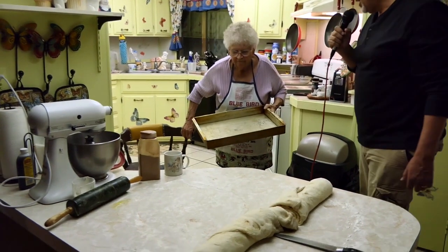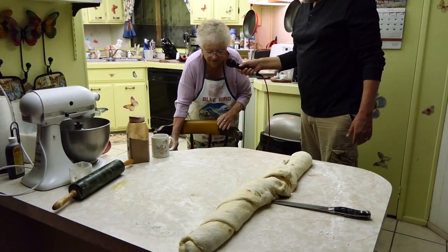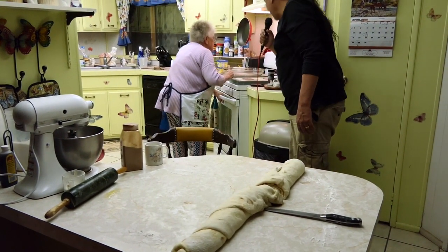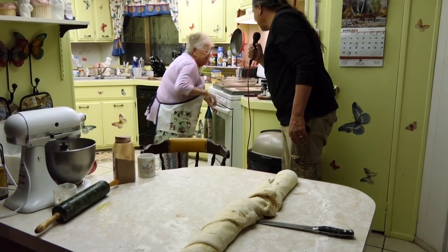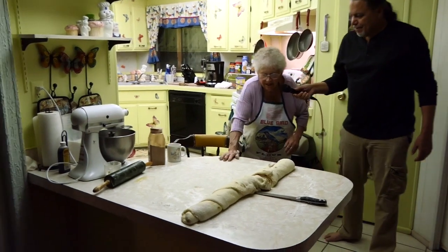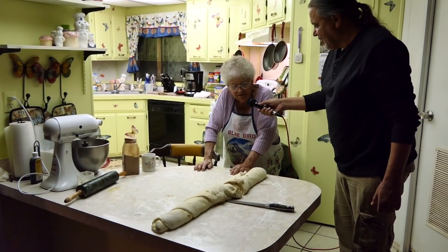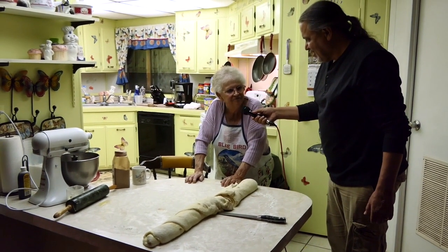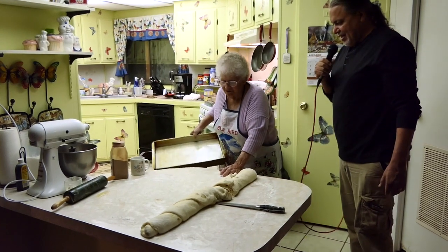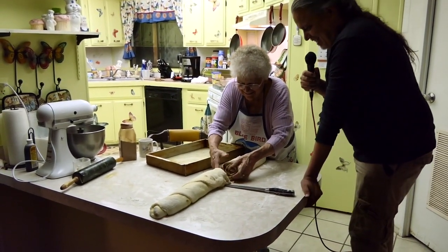How hot is the oven? I usually put it at about 350. My oven, I put it at 375. Okay, 350, 375. And once you put it in the oven, how long will it cook? I usually just keep an eye on it until they look done, but I'd say about half an hour or so. I usually don't time things.